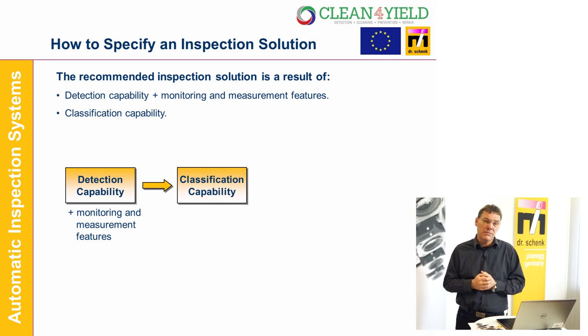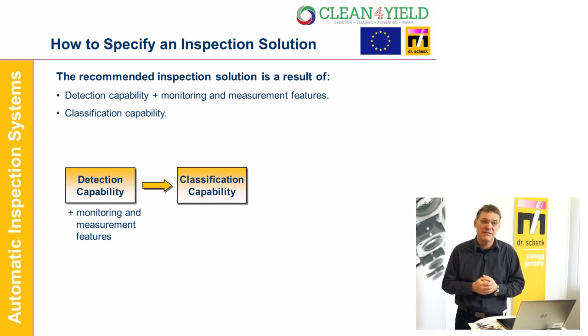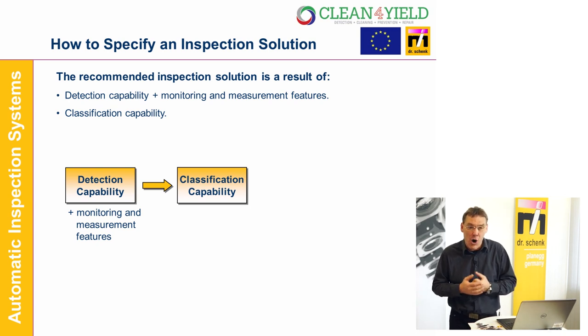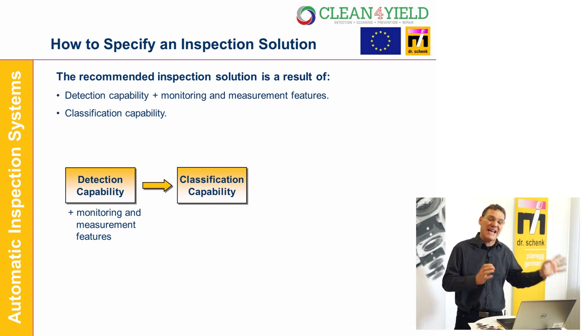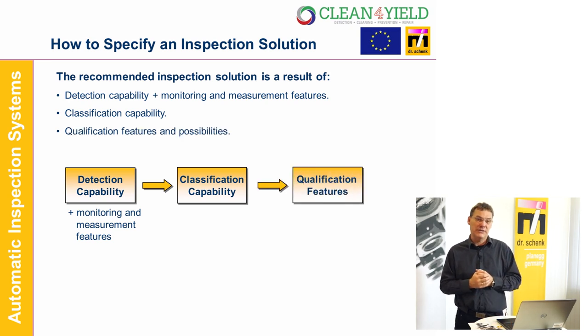After that, I need some classification capabilities. That means if I have something detected, what kind of defect is it? It has to be classified, or perhaps also separated between class A and B. So not only the detection, also the classification is important. And after that, the qualification. That means, is that material still good or not?